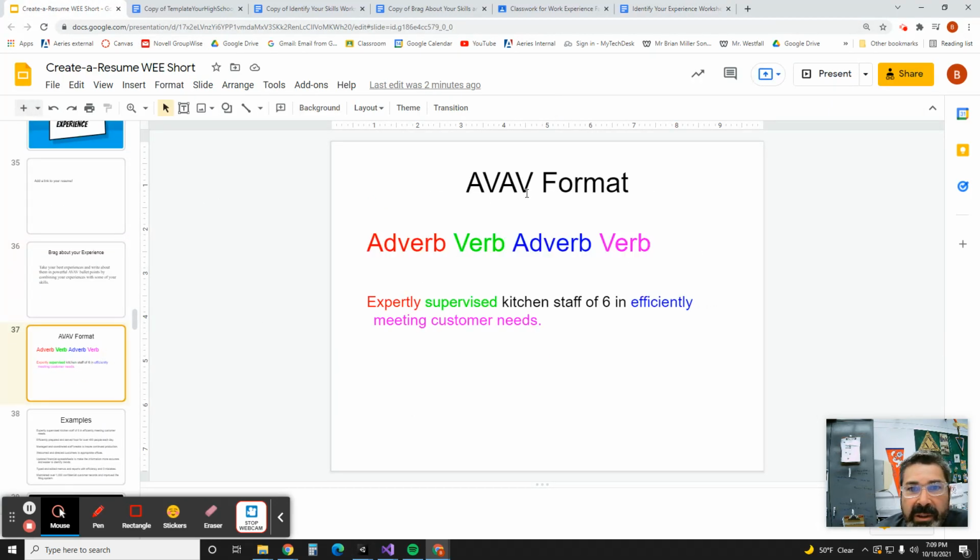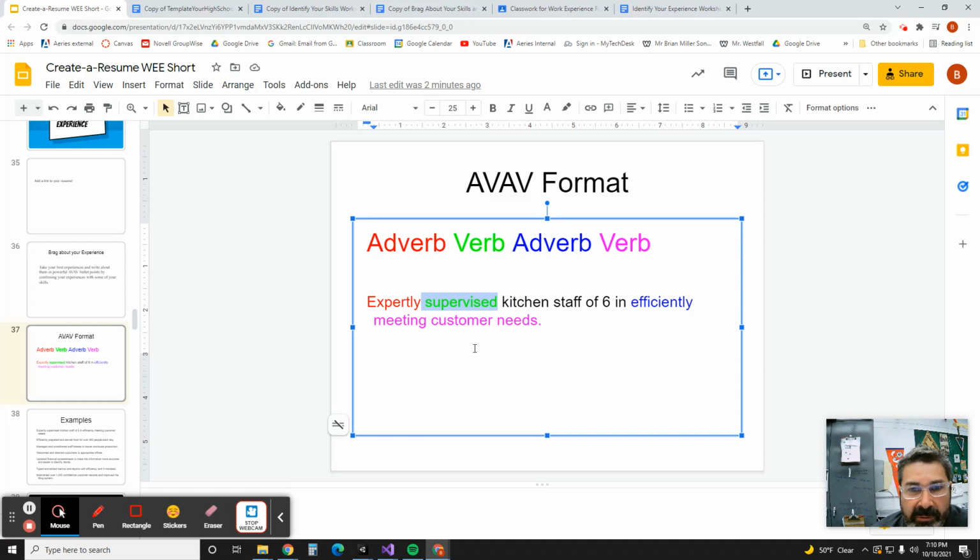We're going to use the AV format, so you're going to do adjective, verb. Again, we're trying to make these bullet points pack as much information as we can to make you look great. For this person, the main thing is they supervised, so we're starting with the verb. How did they supervise? Expertly. What else did they do? They met customer needs. How? Efficiently meeting customer needs. So in this bullet point, you have 2 verbs, 2 things that you've done, and some adverbs that describe how you did them in a positive manner.